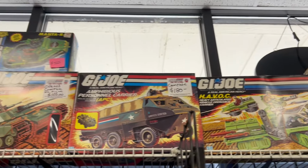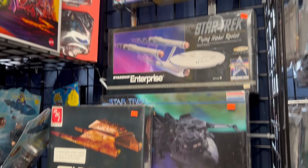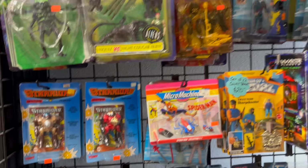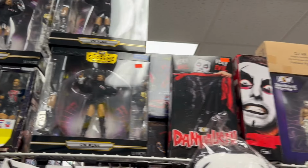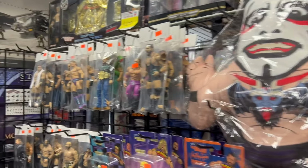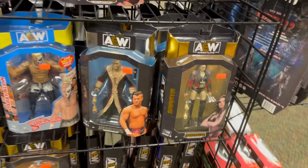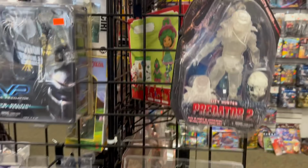And here's some G.I. Joe vintage stuff in box, which is awesome. Very cool. Some Star Trek stuff. Spawn. A lot of the old McFarlane stuff, very cool. Watching some Star Wars. Kinds of cool wrestling stuff. That looks awesome. Check out this figure. It looks sweet. Very cool. CM Punk. Darby Allin. Another CM Punk over here. Lots of cool wrestling stuff.